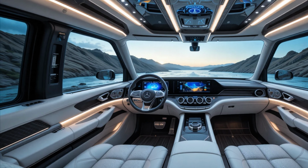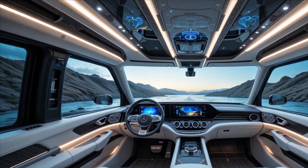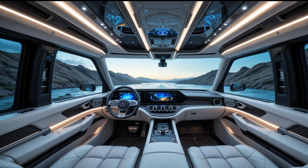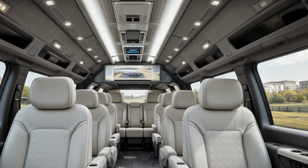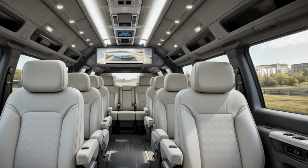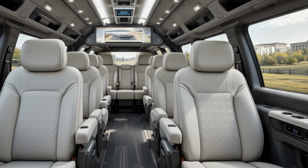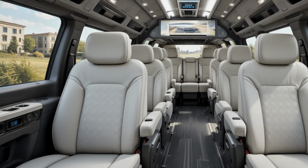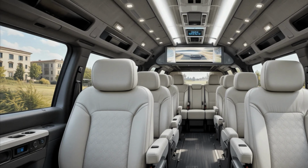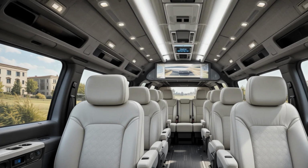Inside, the Mercedes luxury bus is designed like a rolling five-star hotel. The cabin greets you with ambient lighting that adapts throughout the day, from soft morning tones to warm evening glows. The seating is beyond ordinary. Wide, reclining chairs upholstered in eco-leather, with massage and climate control functions, giving every passenger a first-class experience.